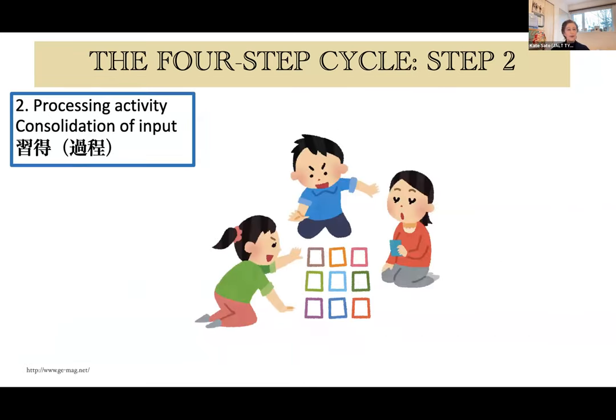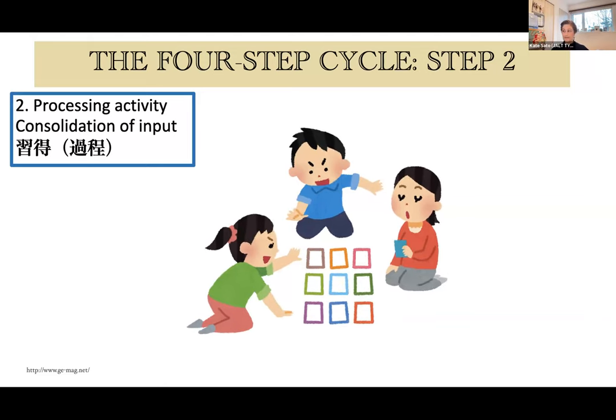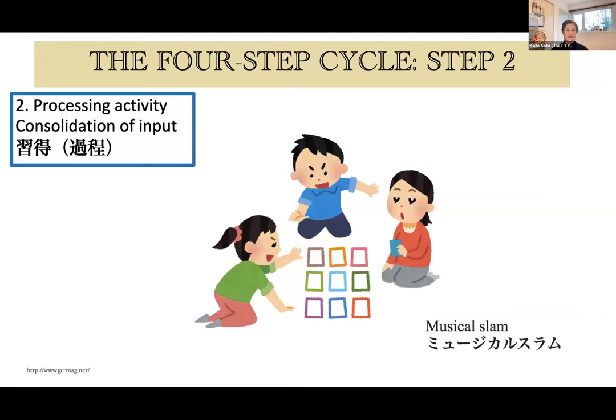Okay, so a processing activity. Here the learners are given the opportunity to process or internalize what you've taught them in step one. Now I normally do this activity here, which is karuta, but not just slam. It is slam with music. So it's musical slam, I call it.